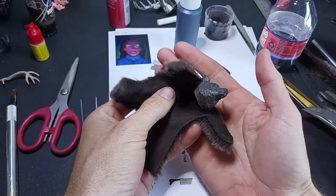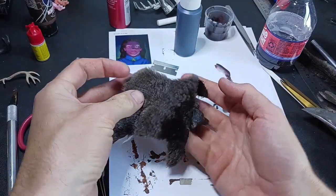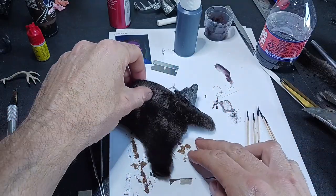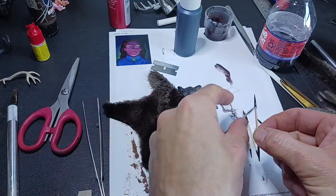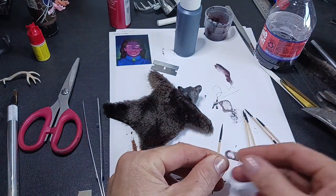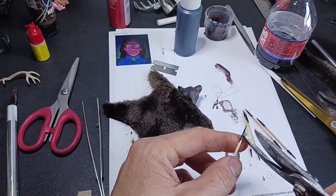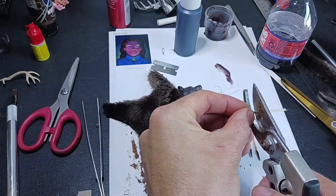Okay, so here's where I am. I've got the head painted to match the fur a little bit better, and I think he looks pretty good, other than I want one little tiny detail, and I have taken these little toothpicks and I've painted the end of them black, and then I'm going to snip those little pointy parts off, and I'm going to glue them. Let me see if I can get one cut.